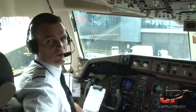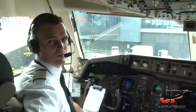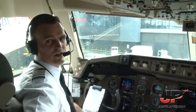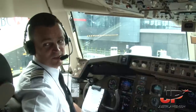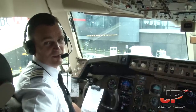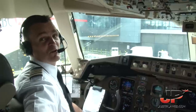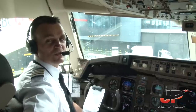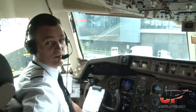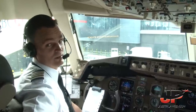But the air traffic controllers, they are very organized here, and it's all done in a very calm fashion. So I have to give them my highest recommendation, these air traffic controllers here at London Heathrow. That's not that I'm saying that they are bad in other places, but the British air traffic controllers in general are quite good and organized. So we thank them for that. Makes our job easier.